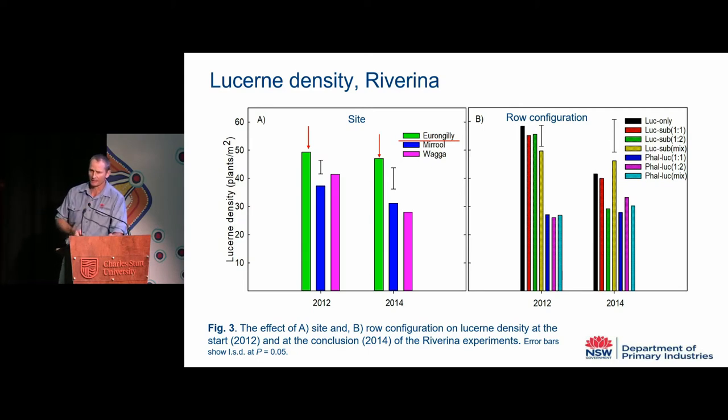Okay, so there's a couple of things that stand out in this graph. The first one being that wherever phalaris was sown, the lucerne establishment density was about half as much, around 30 plants per metre squared. There's a simple solution for that, and that was because we adjusted the sowing rates. Where we added phalaris to the mix, we halved lucerne sowing rates, and we ended up with half the lucerne density at establishment. So that explains that result. That was just our management.